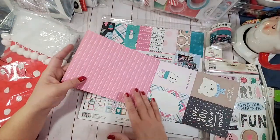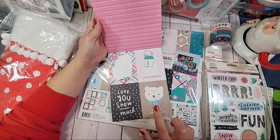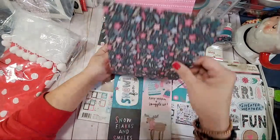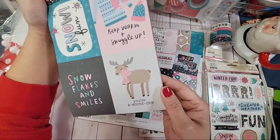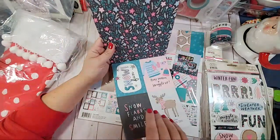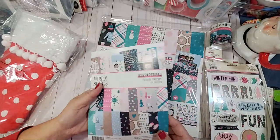That is right. Oh, here we go with the cut apart. The bear is so cute. This is Petunia. This is Petunia at winter time. My goodness, it's so cute. Look at the moose. You're amusing. Keep warm and snuggle up. And then it repeats. I love it.